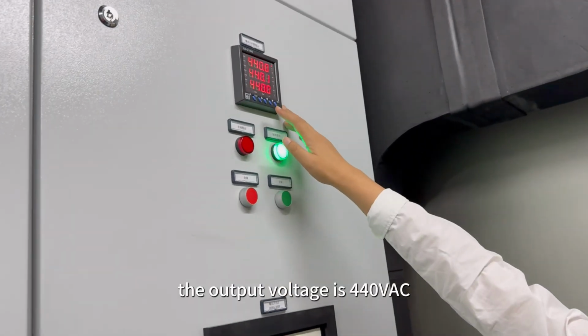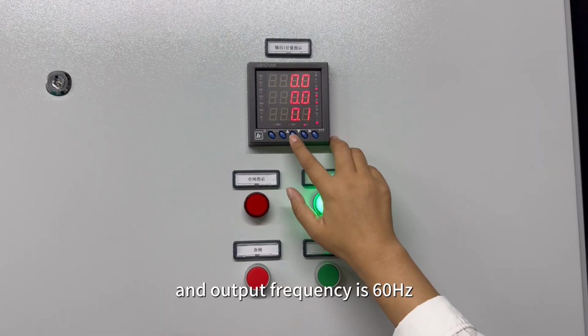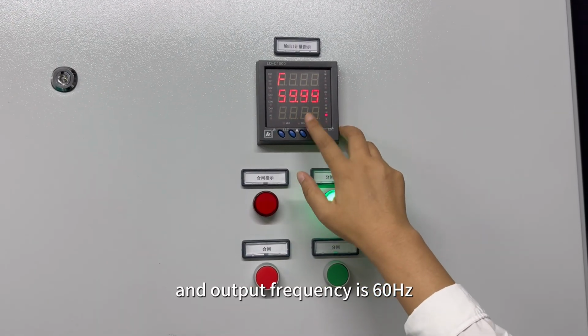The output voltage is 440 VAC and the output frequency is 16 Hz.